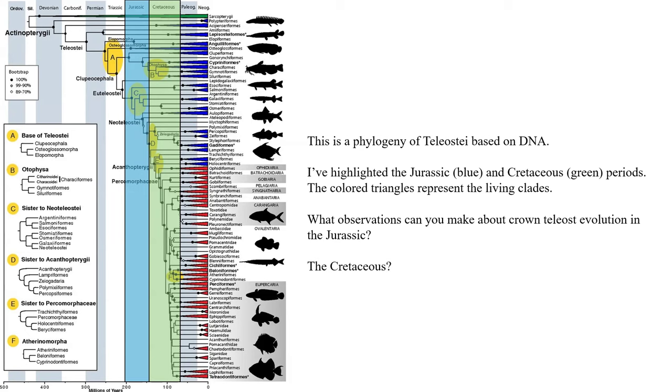How about the colored triangles? Where are they in time? A lot of them show up after the Cretaceous. Almost every single one of these triangles is contained to our era, past the Cretaceous period.